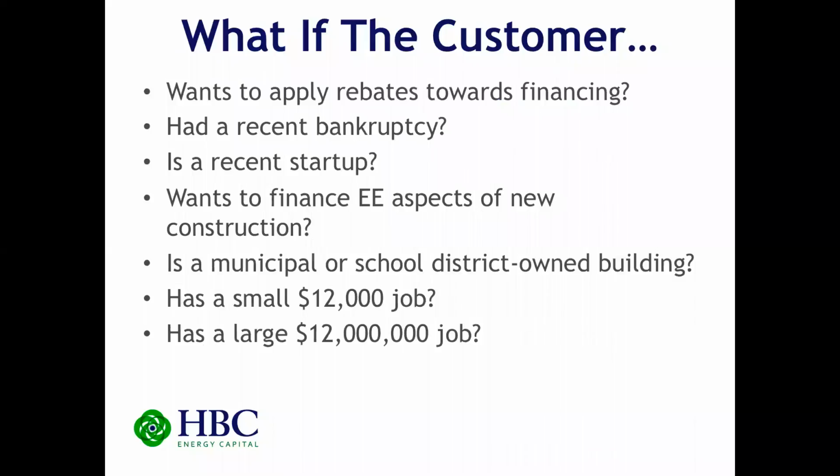Just to go one step further on that, what if your customer would like to apply their incentives towards the financing? They've had a recent bankruptcy or a newer business. What if your project's $12,000 or $12 million? Each one of these types of situations is going to require a different lending product and a different lender that will be most likely to approve that project and approve it at the best rates. So there's a lot to know.